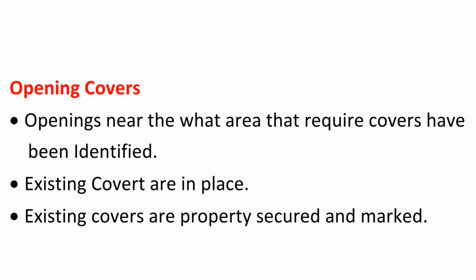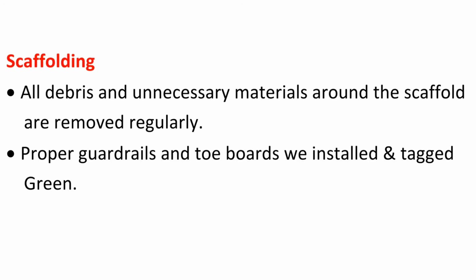Opening covers. Openings near the work area that require covers have been identified. Existing covers tied in place. Existing covers are properly secured and marked. Scaffolding. All debris and unnecessary materials around the scaffold are removed regularly. Proper guardrails and toe boards are installed and tagged green.